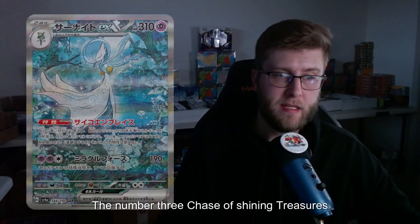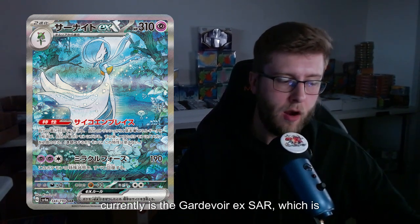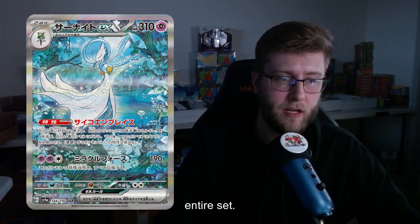The number 3 chase of Shiny Treasures currently is the Gardevoir EX SAR, which is, in my opinion, the best looking card of the entire set.